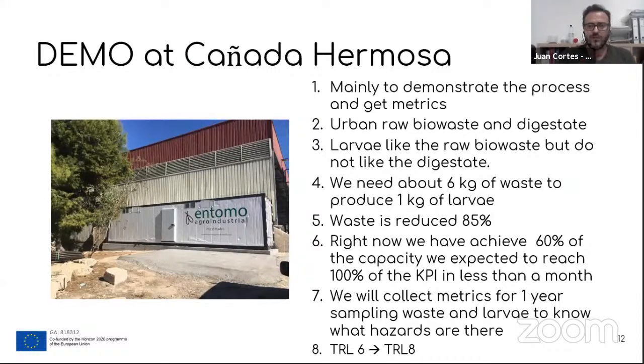Just to talk a little bit more about the Valuewaste project and our contribution, we also created a demo plant, a container, which is located in Cañada Hermosa. We reconstructed a disposed container to be more circular, which is the logical part. And this container is mainly to demonstrate the process with urban biowaste and digestate.